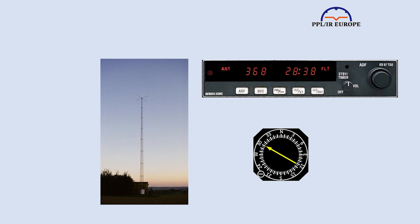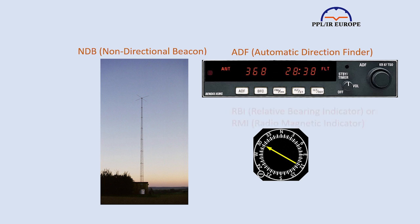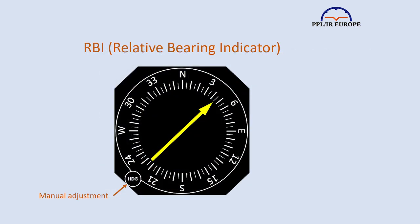There's a little confusion about terminology because the radio beacon on the ground is called an NDB. The receiver in the aircraft is an AM radio called an automatic direction finder, or ADF, and which uses a directional aerial to determine the direction of the signal from the NDB. And that direction is presented to the pilot as a single pointer or needle. The instrument it is displayed on is the RBI or RMI. The simpler and less usable presentation is called the relative bearing indicator, or RBI.